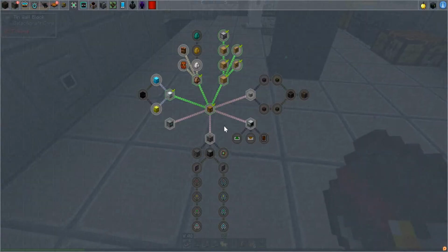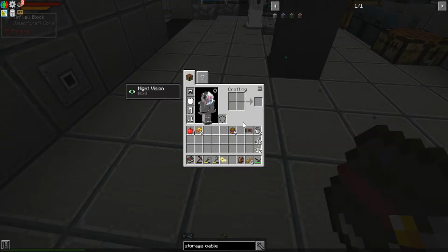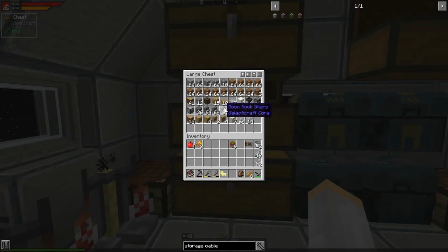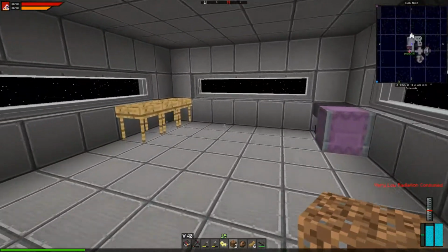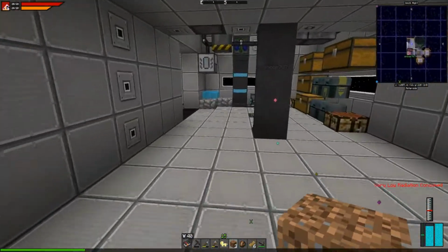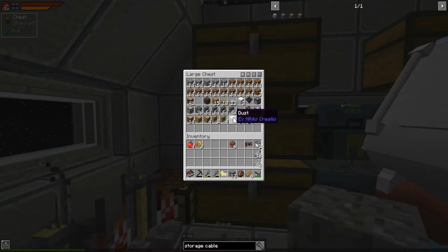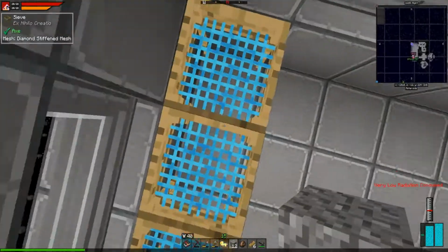Okay, so I need to make a fractionating still, which requires a whole bunch of copper, a machine frame, and tin. Good thing I made extra tin. Oh, I need more tin. How to make tin again? Tin was aluminum and... was it aluminum and iron? I think so. I believe that's the case. We shall see in 3, 2, 1. Yep, more tin. Perfect. So plenty of that made.